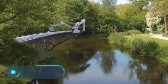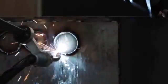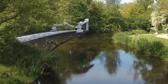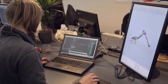3D printed bridge. In October 2015, the company MX3D launched an innovative project for the construction of a bridge using 3D technologies in Amsterdam. The protagonist of the project is an industrial robot.